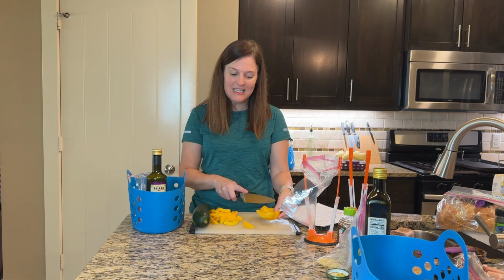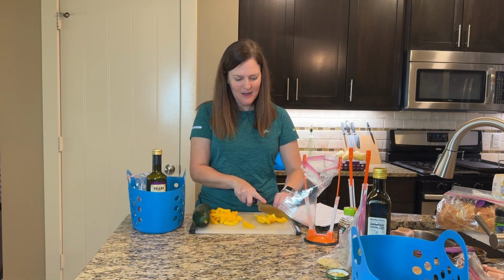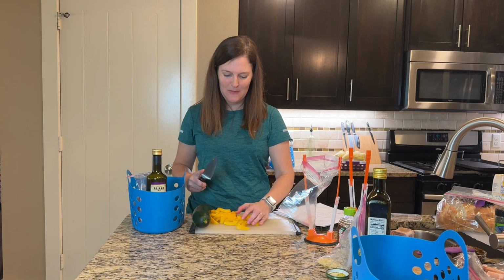And I've heard so many times before that a red bell pepper has tons of vitamin C in it, like more than an orange. Have y'all heard that before? Let me know in the comments because I'm curious.